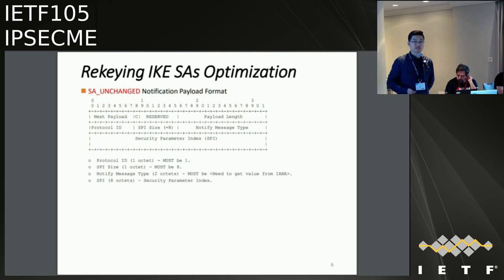For the SA unchanged payload format, it's also very easy. It only contains our SPI value. Anything? I have a question, but I want you to finish your slides first. Okay.